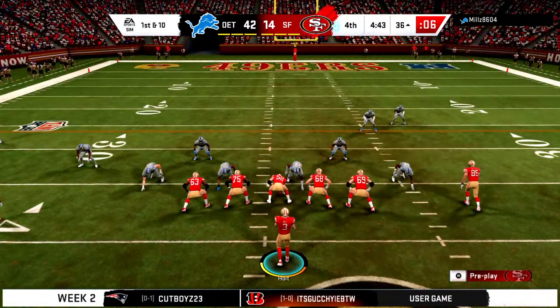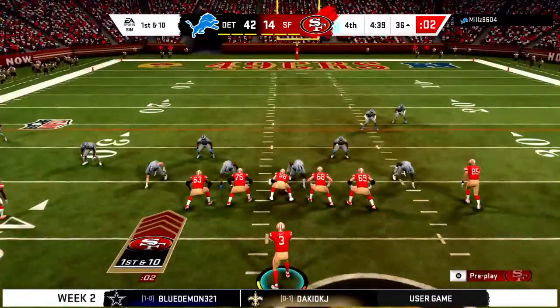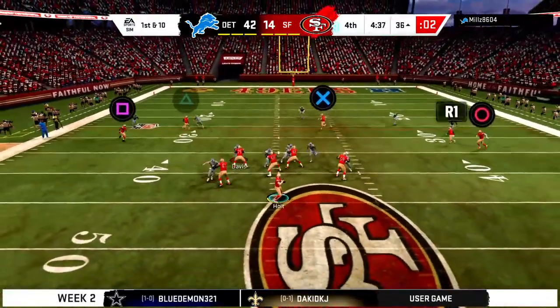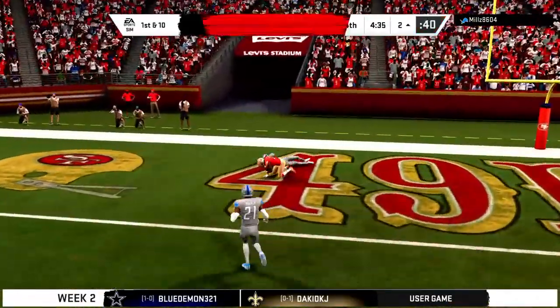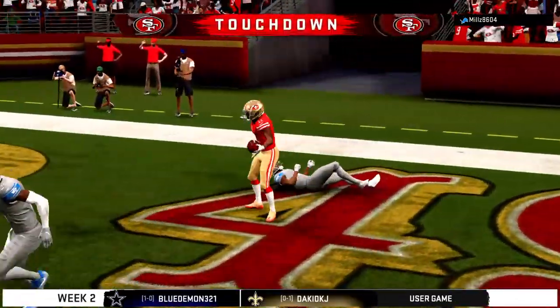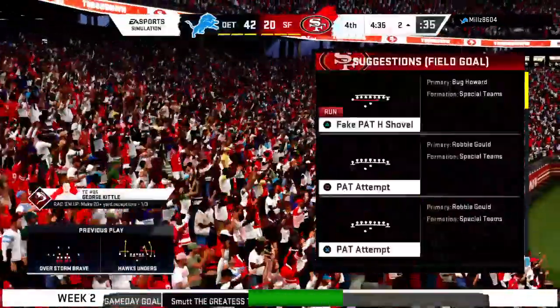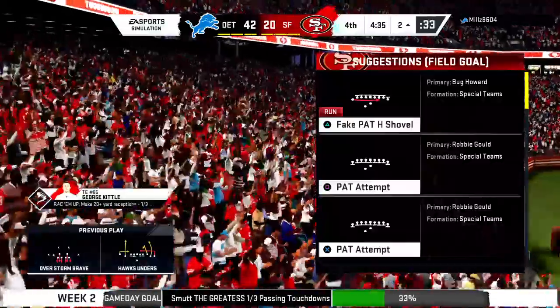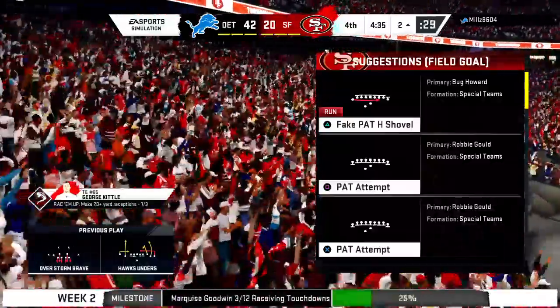So from the 36 now, 1st and 10. From the gun, Holt, deep ball for Goodwin. And it's complete. In the end zone, touchdown 49ers. Marquise Goodwin, his 3rd touchdown now on the year. And the 49ers get a score closer.